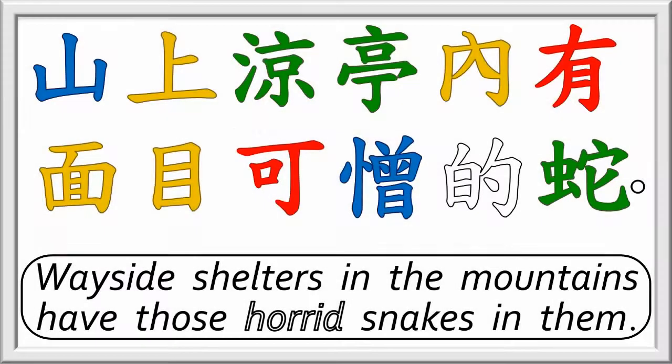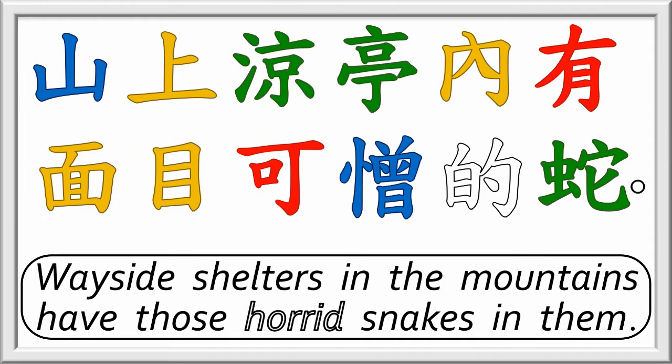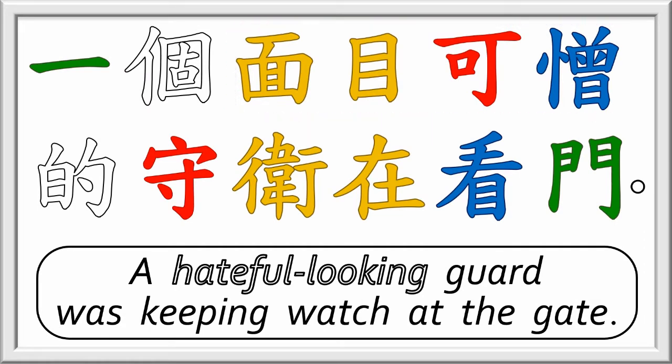A common 成语, or 4-character idiom, is 面目可憎, having a repulsive appearance. 山上凉亭内有面目可憎的蛇。Wayside shelters in the mountains have those horrid snakes in them. 一个面目可憎的守卫在看门。A hateful-looking guard was keeping watch at the gate.